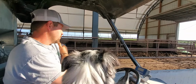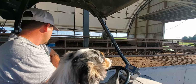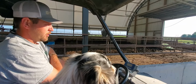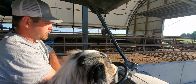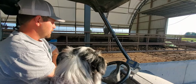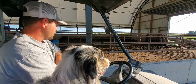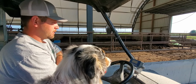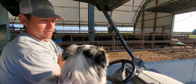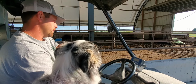You can see one of the pens here at the hoop barn is completely empty. The people that own the cattle came and got a full load, 40 of them, last week, and took them to Iowa to have them harvested, and we haven't heard anything back yet, how they graded or anything, but I'm pretty excited. I think they did pretty good. I know they gained really well while they were here.